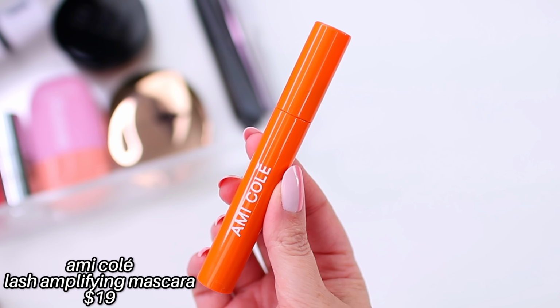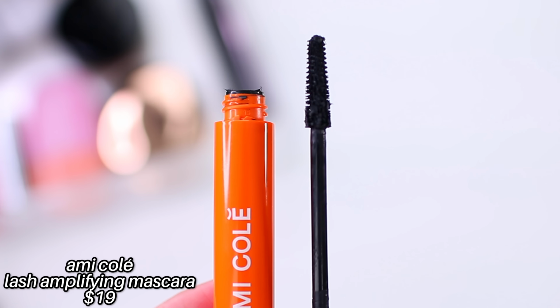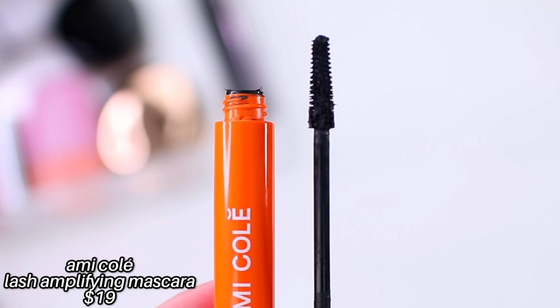I've also been using this Colé mascara. It's the Lash Amplifying mascara. They kind of market it as a volumizing and lengthening mascara. These are the same price. Honestly, I like this one better, which when I did my comparison, I think I liked the Fenty one a little bit better, but this one wears better throughout the day.